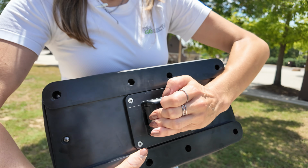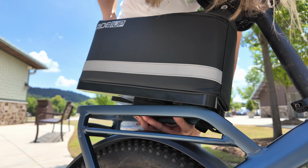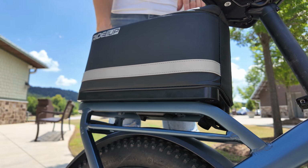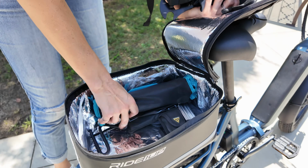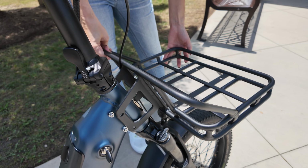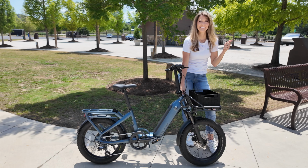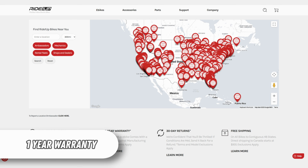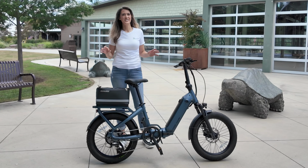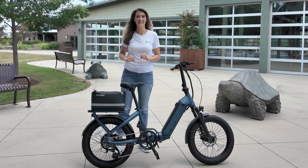The rack has a built-in accessory system that allows for easy installation and removal of compatible accessories, like this insulated cooler I have here. They offer a nice variety of accessories for the Portola, including a front rack and basket as well, making it a one-stop shop when buying an e-bike from the brand. Ride1Up offers a 1-year warranty period and has a modest network of service locations across the US. All right, so those specifications and features look pretty decent for this price point. Now let's take it out for a ride.